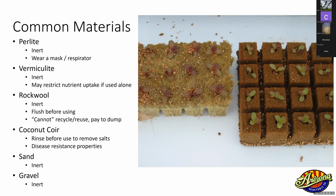When you really get into picking one, for example, perlite's the worst out of them. You really want to wear a dust mask when you're handling perlite, or make sure you wet it down, because it could be noxious to your lungs. It's very dusty. So there are some safety things you need to do, but most of these are pretty nice. The key thing is that they're inert, inert, inert.